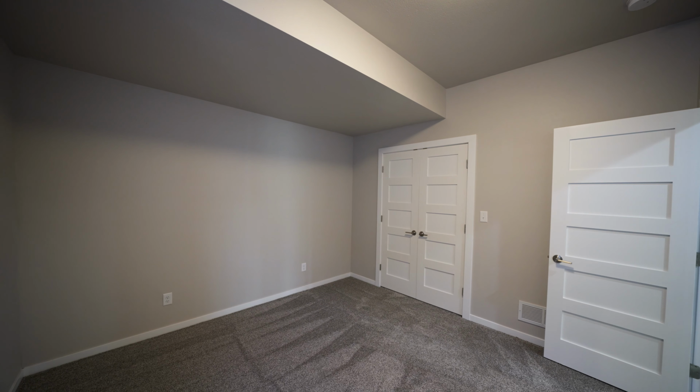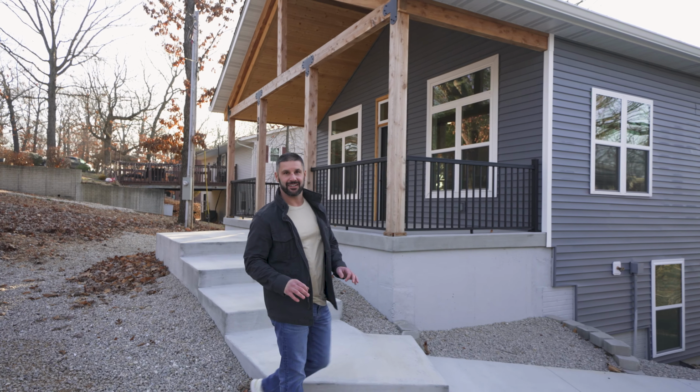So to top it off, this home has its own detached garage and tons of parking.